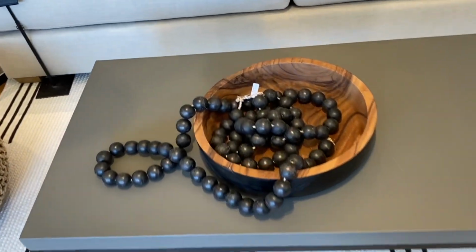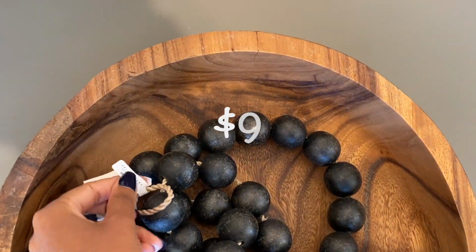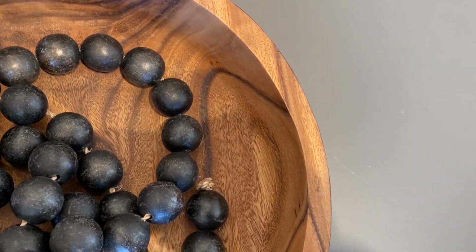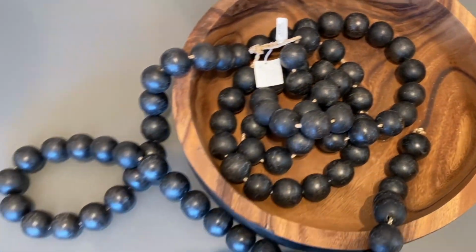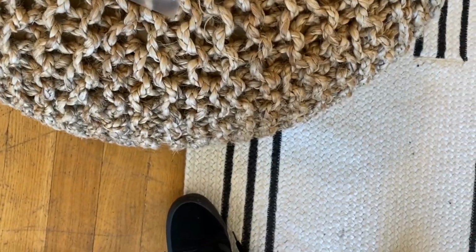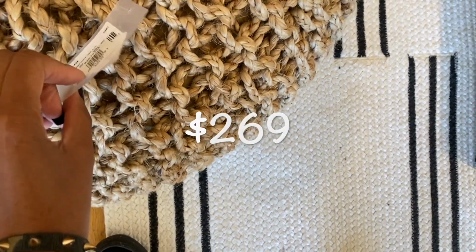But a lot of the furniture pieces, you'll see me grab the tags, but they did not have prices on it. So I don't know if they do that so that you can inquire about it, or, you know, if you're going in the Pottery Barn, you know you're gonna spend some money, you know the stuff isn't cheap.